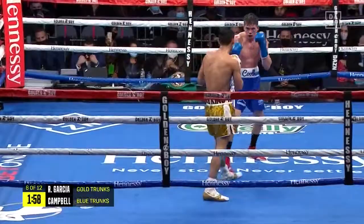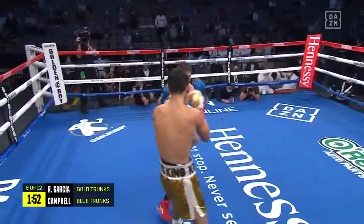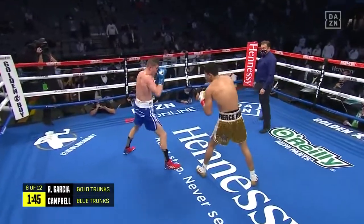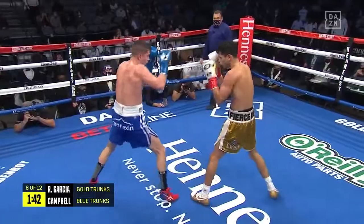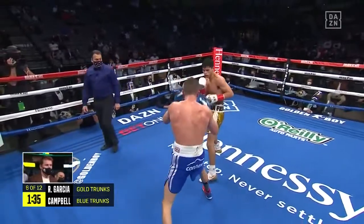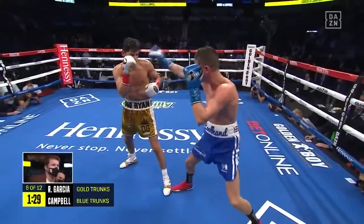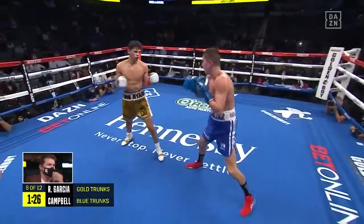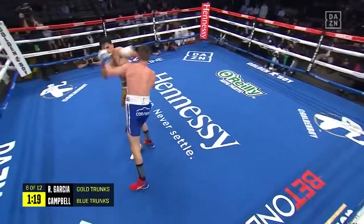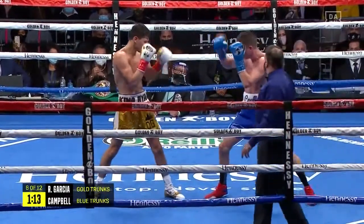Garcia looking for that instinctive check hook again. Campbell is aware of that. That's why he's not committing to those jabs. Good cross, a right cross from Campbell running in. And there is Canelo Alvarez, Ryan Garcia's training partner and his friend. Watching him throughout this, he's invested in this fight. This has not been the type of fight many people expected it to be, but it has delivered from an entertainment value. Fantastic way to kick off 2021.